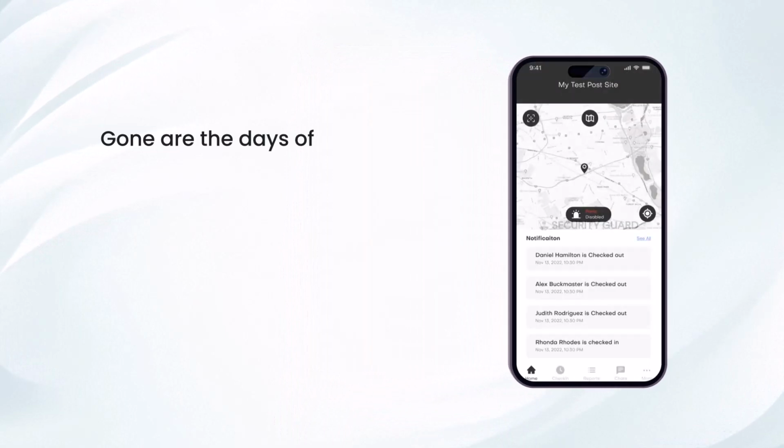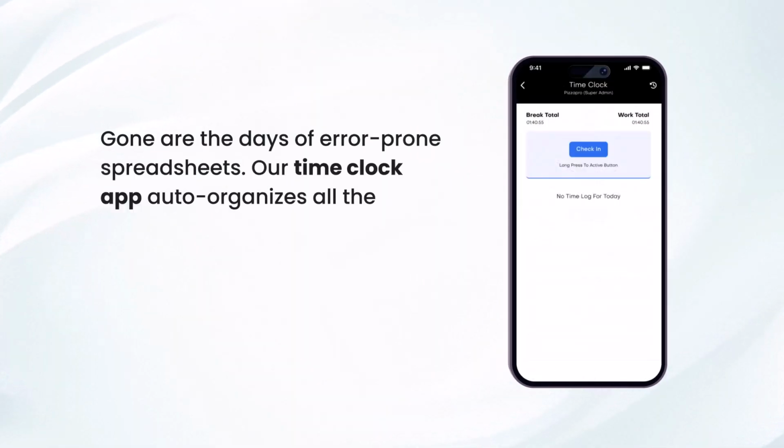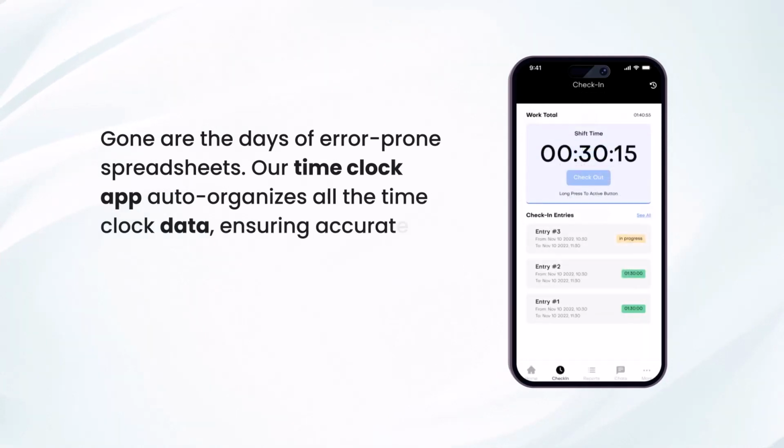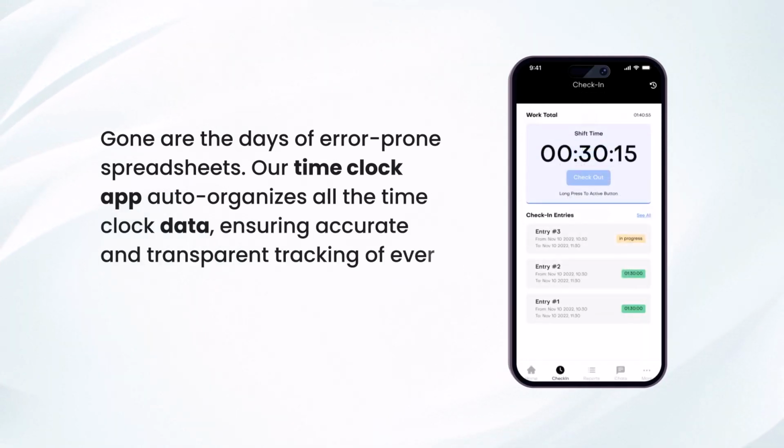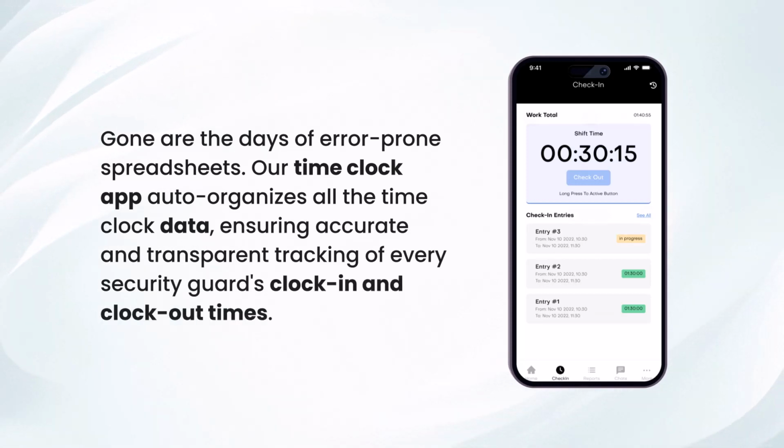Gone are the days of error-prone spreadsheets. Our Time Clock app auto-organizes all the time clock data, ensuring accurate and transparent tracking of every security guard's clock in and clock out times.